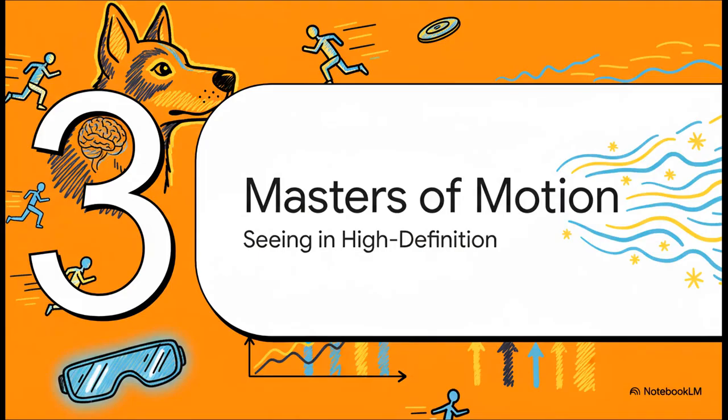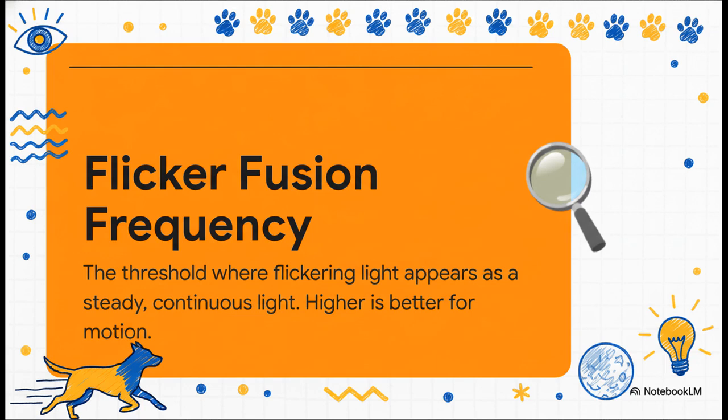Okay, so they're amazing in the dark, but their visual advantages don't just stop when the sun comes up. When it comes to seeing things that are moving, dogs see the world with a crisp, fluid clarity that we humans literally cannot register. This amazing ability is measured by something called the flicker fusion frequency.